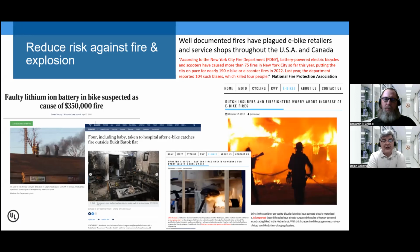We also know that if it's happening in New York City, it's happening across the United States in all big cities, except that New York City is really good at documenting it. So there is a huge potential for hazardous events. We know they're happening. So that is why it's extremely important to have certified e-bikes on the market. Next slide, please.